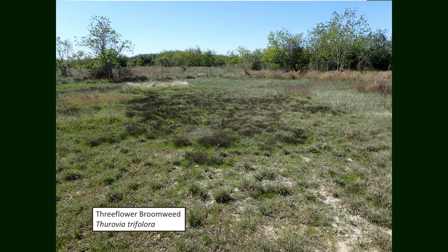So here's a better picture of the 3-flower broomweed, and it's really easy to spot on the barrens, even though it's just starting to germinate right now, or I guess come back off the roots, since it's perennial. It's a pretty sprawling plant. And so in springtime, when you're out looking at most of the spring bloomers, you can still see these big colonies of it.